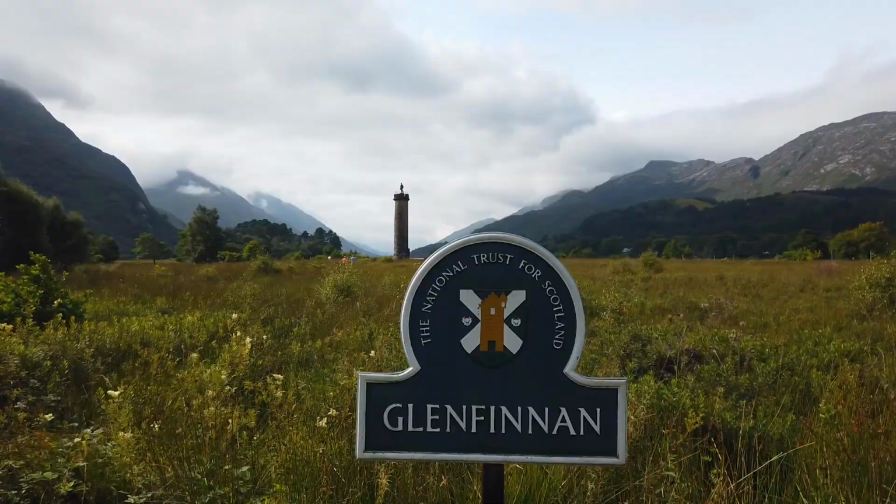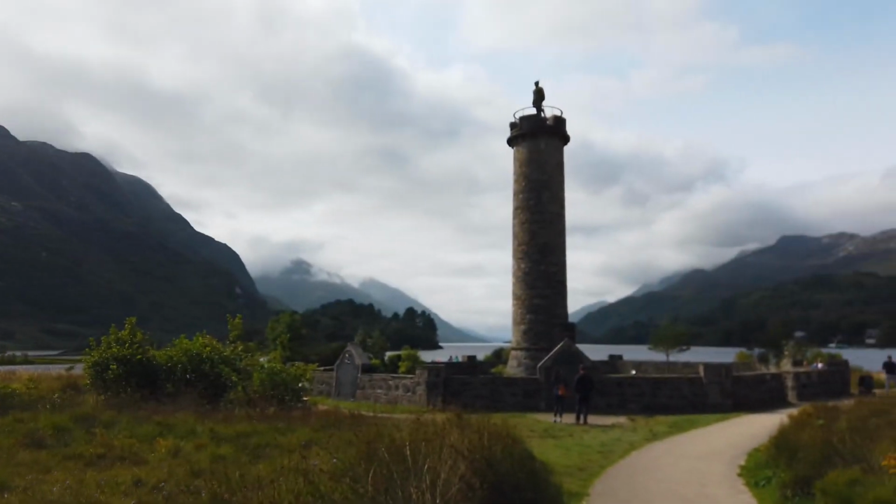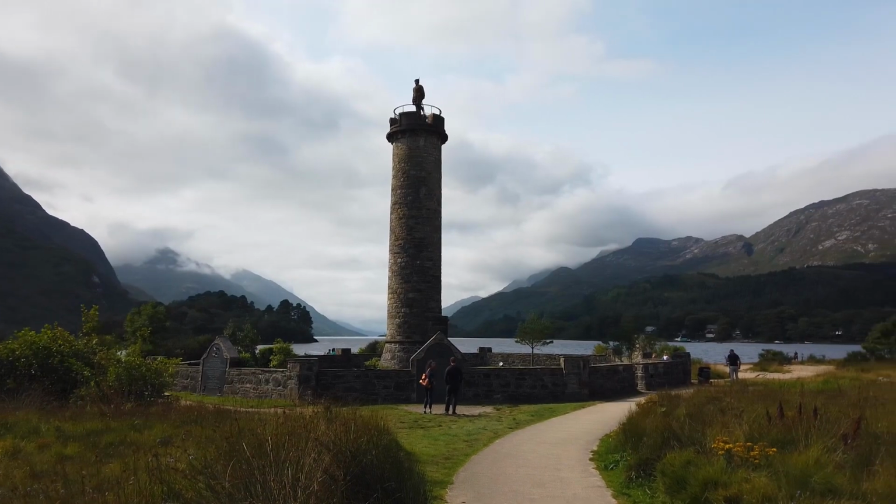In the summer of 2021, after spending a week in Oban and the Inner Hebrides, we embarked on a journey north to explore the Isle of Skye and the Outer Hebrides.